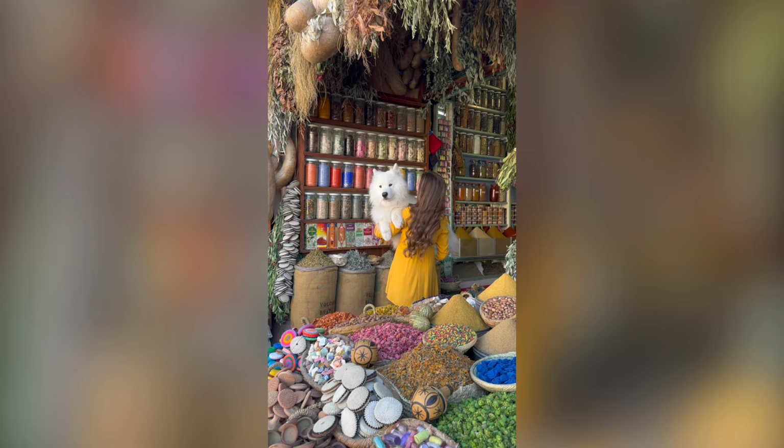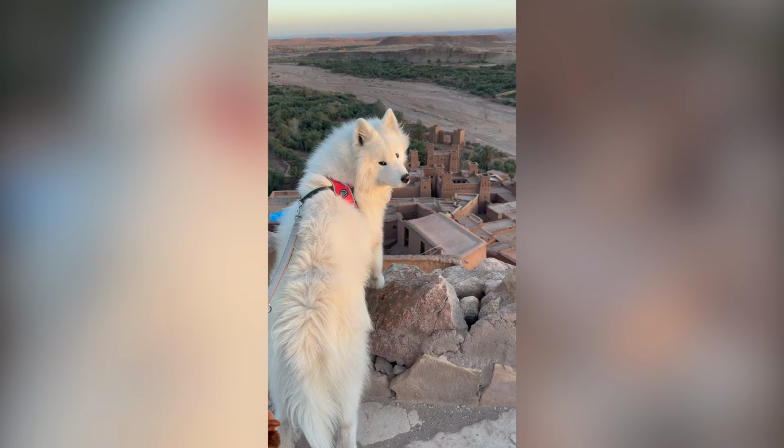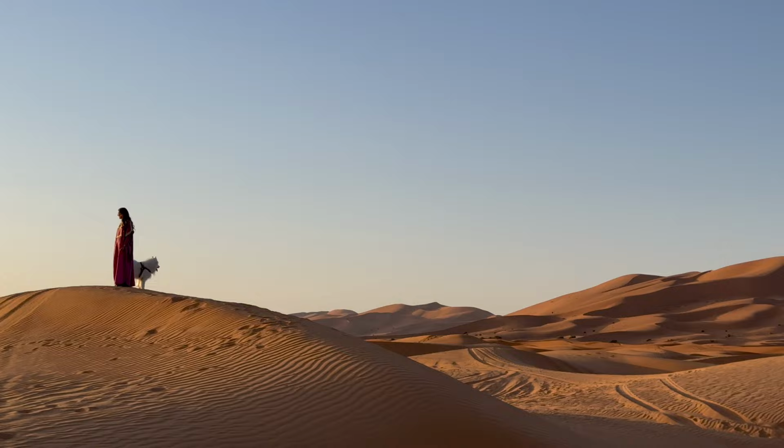So we decided it was best to carry him around the medina because he felt very safe up on Dero's arms. Our fifth stop was Aït Ben Haddou, which you might know from movies like Gladiator or Game of Thrones. It's hard to believe that this place is even real because it's just so breathtaking. We then finally made it to the Sahara Desert as our sixth stop.